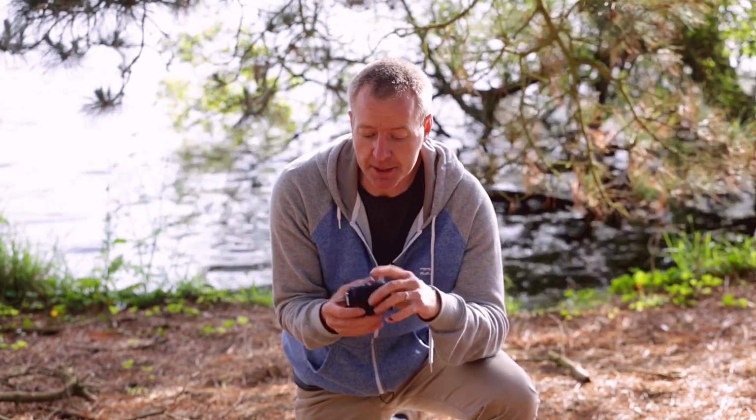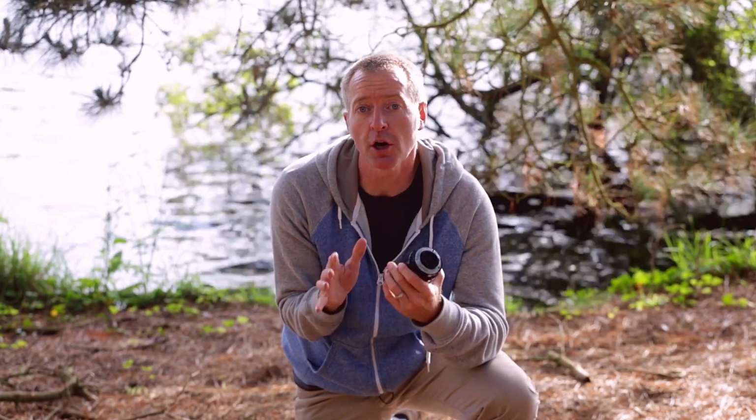Next up, we've got a macro lens. This is a 60mm macro lens. They're normally used for shooting things close up, like insects, for example, but they also make really good portrait lenses. Now, this one's 60mm, but I'm using it on our crop sensor camera, so it's the equivalent to about 90mm, which is a nice length for portrait.